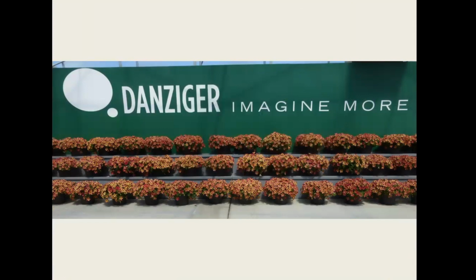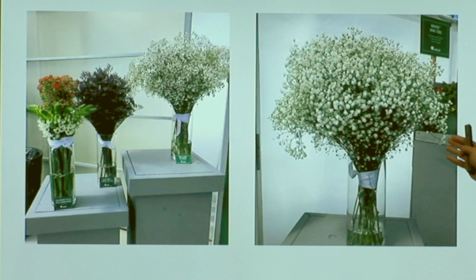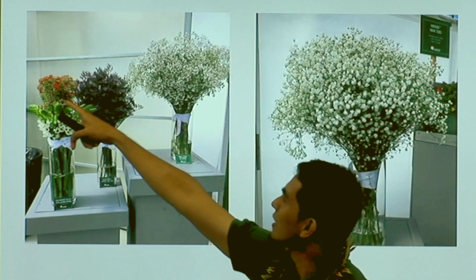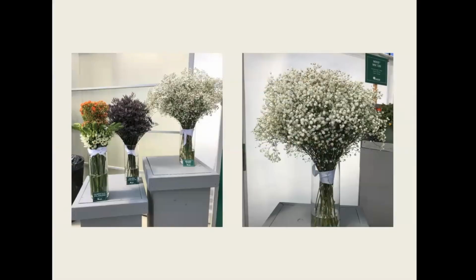So, well, we went to Danziger. One of our stops was Danziger, and they have a lot of petunias in there. This is also Danziger. They have new Gypsophila. And then this Statice, and that's a Kalanchoe that they're marketing as a cut flower. So it's a new cut flower, and it was an opportunity for us to see Danziger not just as a potted plant grower, but also as a cut flower breeder.